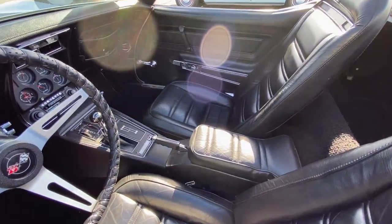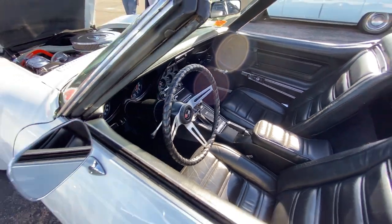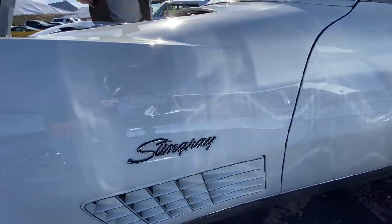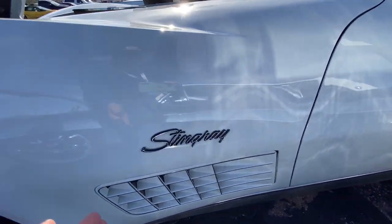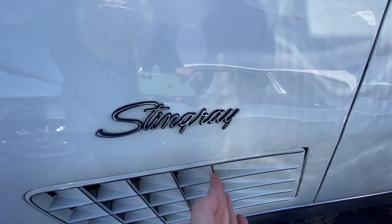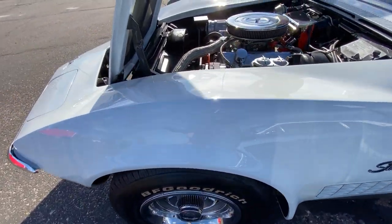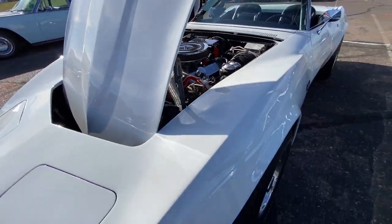Does not have the deluxe interior. You'd have carpet on the door panels. You'd have a tilt column as stock or original. I like these egg crate grills. Different from the prior year where they had the kind of gill looking, four or five vertical slots. Yeah, this is very nice.